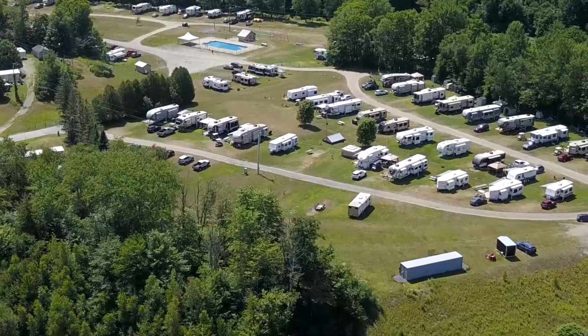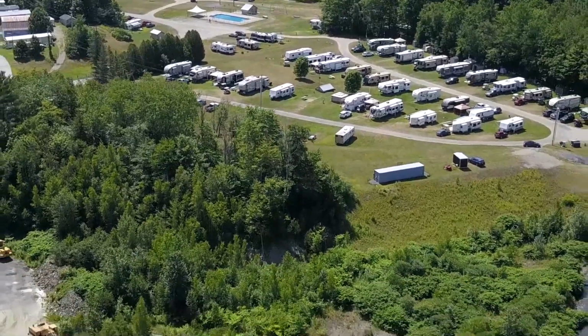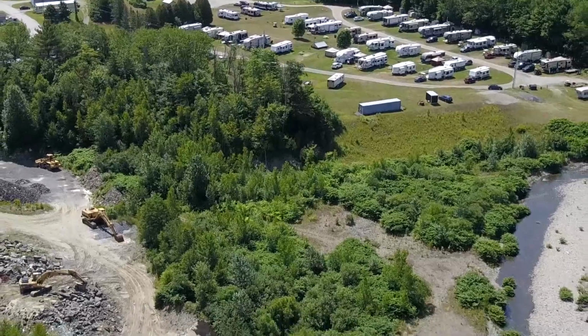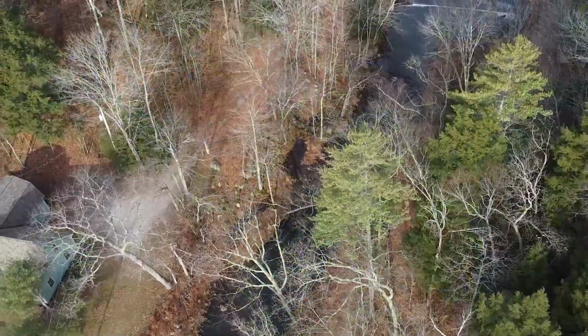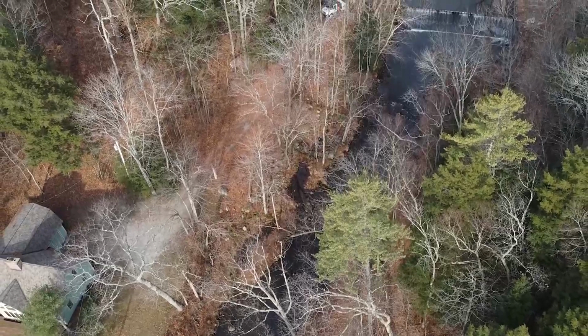That is because buyouts involve purchasing the property for what it was worth before the flood. It is a sort of disaster time machine. An appraiser will develop an appraisal of the site as if the flood did not yet happen. The town's attorney will do a title search to make sure the property is clear to sell, and then it is just like any other sale.